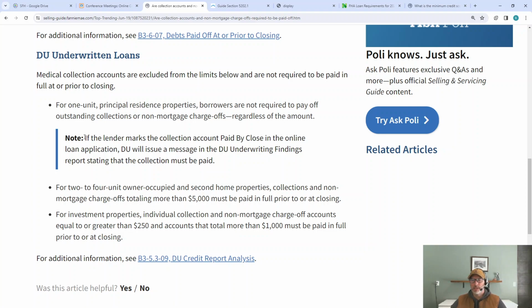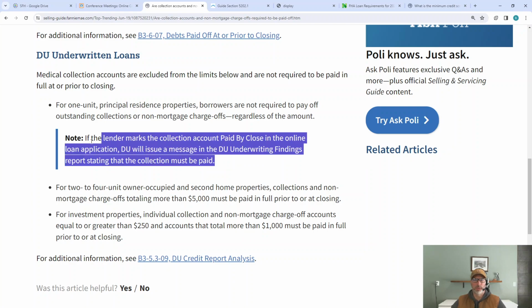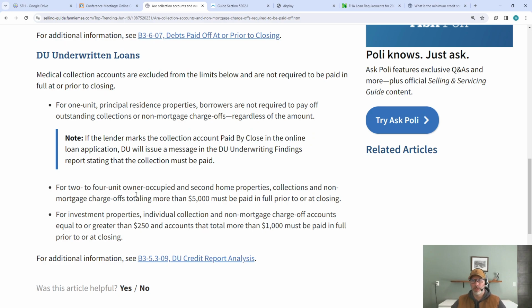Now, this does give a little caveat here that if the lender marks the collection account to be paid by close in the loan application, the DU, and DU again is the automated underwriting system, will issue a message in the desktop underwriting findings report stating that the collection must be paid. So there is some discretion there that this must be paid off by closing.